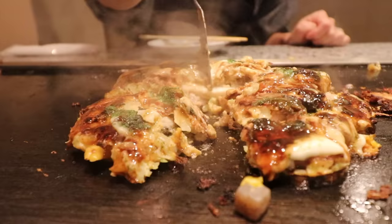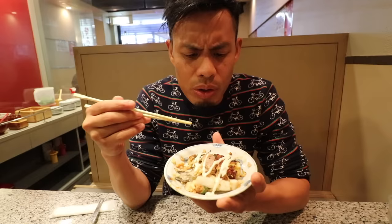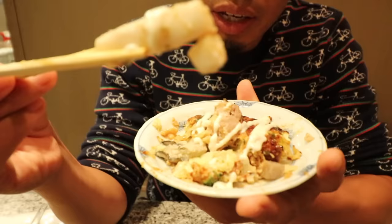This one is the flour-based okonomiyaki. You order the mixed version, so it has all sorts of ingredients. If you look, it has some pork, it has some squid, it has oysters in there. Freaking crazy, oysters, right?